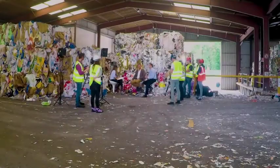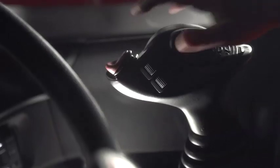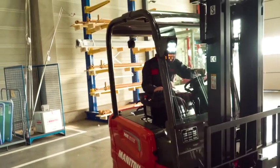From an ergonomic point of view, we are offering either standard levers or mini levers. Manitou can also fit a JSM joystick on certain types of handling equipment.